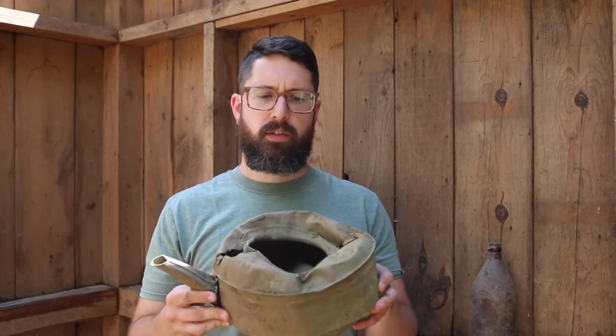I also found this, which I believe is copper, and this was right under the door frame. One of the posts, right under the sill. It's just really strange to me why this would be there. It almost seems like they used it to help prop up under the building.